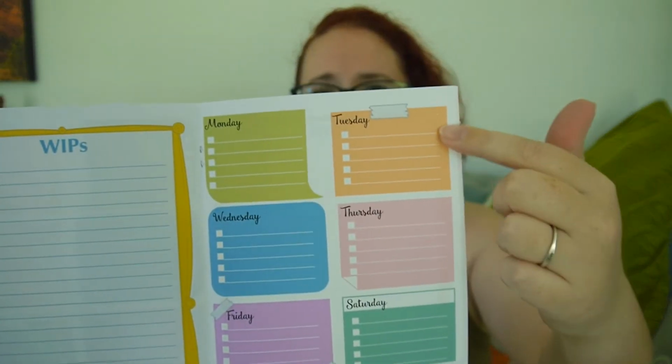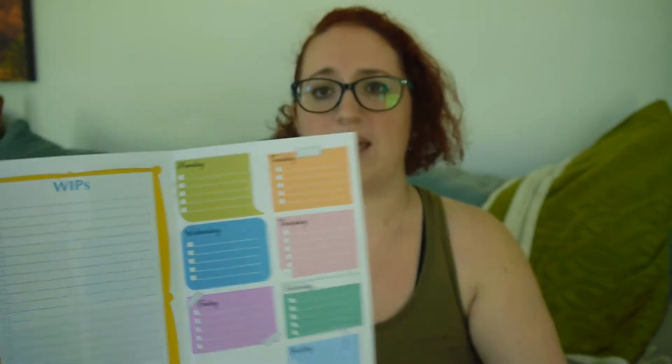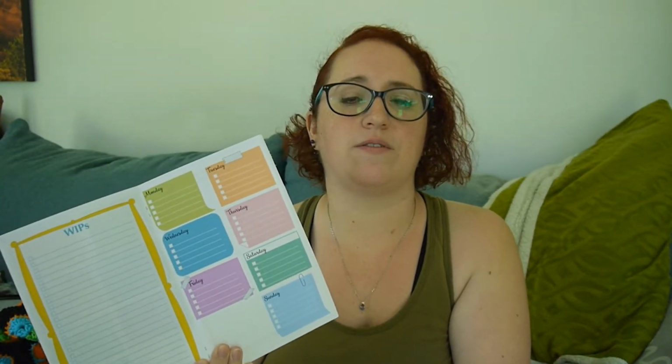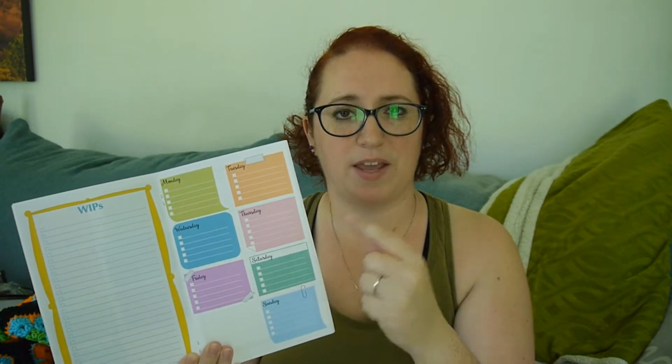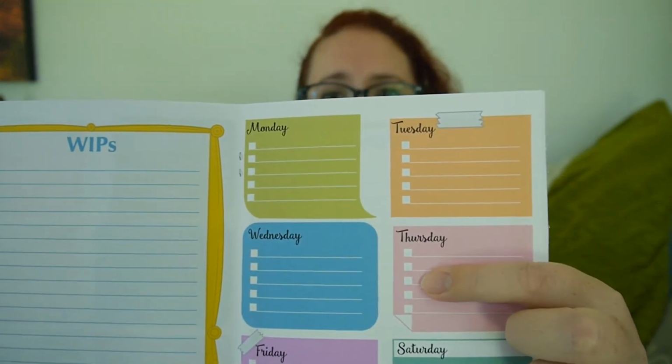On this side, you have all the days of the week, and you can use this in one of two ways. I like to write down what I work on. So every time I pick up a new project, I write it on the list. And it keeps track of what I have done. And again, I'll use the little boxes to put a circle because I worked on it, a star because I finished it, an R because I got rid of it.